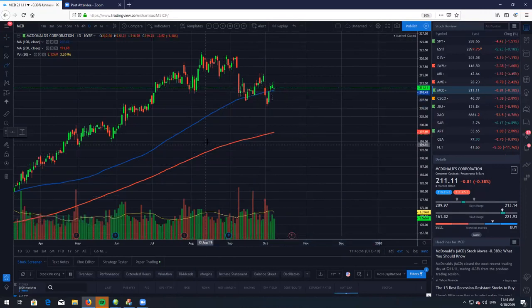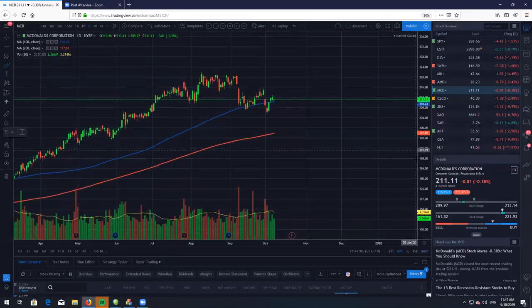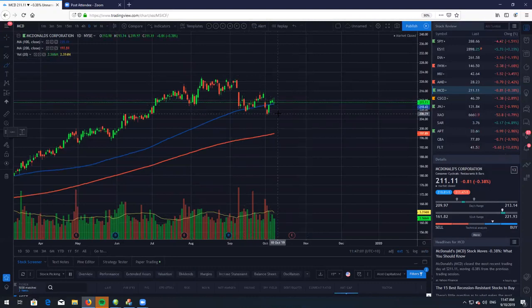We do have earnings coming up, and they do tend to show very good earnings. So if we do get a gap up, depending on where we gap to, I'll either look to fade or trade in the direction of the gap.